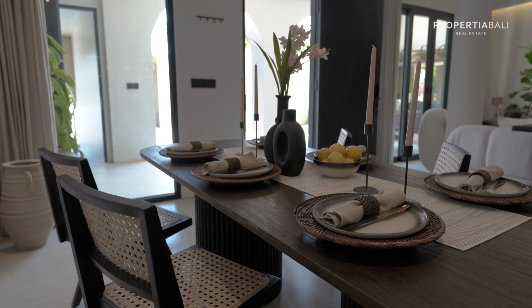So a quick picture of the layout. We've got the downstairs, living area, kitchen, dining, powder room, and then we've got the 3 bedrooms upstairs. Nearly all of the furniture is bespoke, custom fabricated, so it better be comfortable.